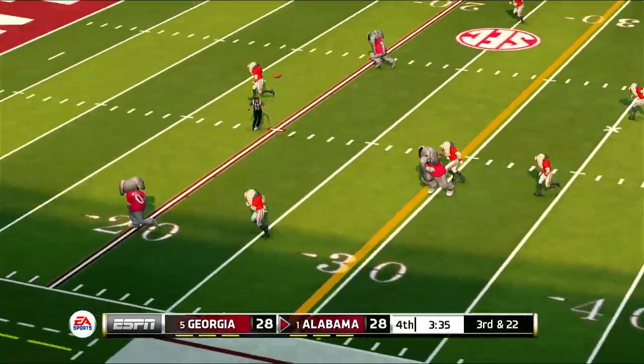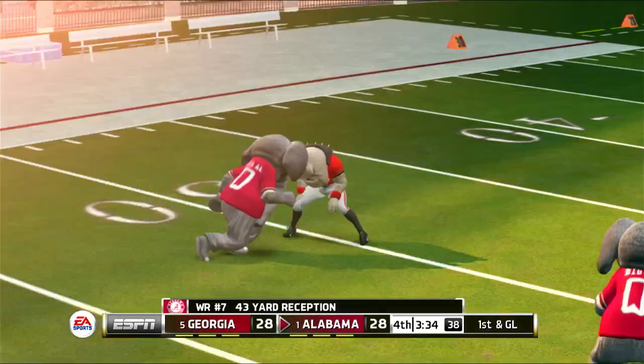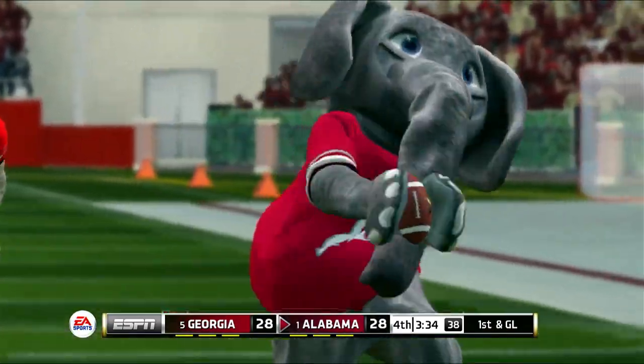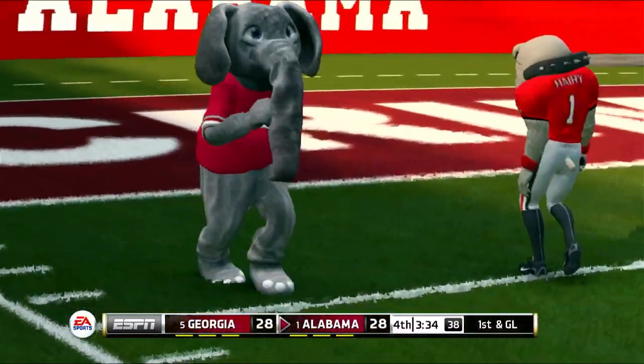Wants to go long and does. He's been destroying the secondary today, racking up big yardage. That gives him 200. And the defense has even shifted the secondary over to try to provide a little more help. Just hasn't mattered. This receiver is still having his way with the defense.